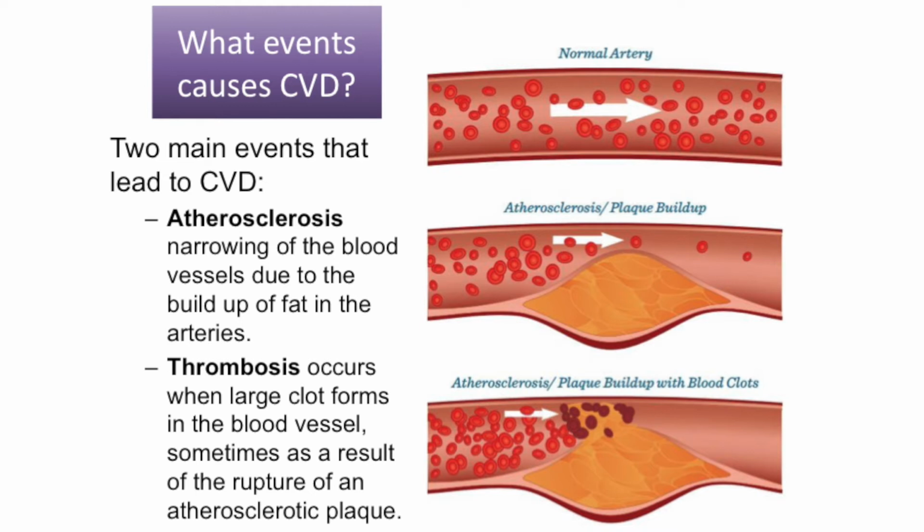Now what else can happen is what we call thrombosis. It will reduce the amount of blood that's flowing through, but it could also rupture. With the blood pressure going through that blood vessel, potentially the cap will come off and the fatty deposits will spill out into the blood vessel. Naturally, our body tries to prevent that flow, so it starts to clot. That clot can sometimes completely block the blood vessel, and therefore the blood flow completely. So there are two events that can happen: atherosclerosis and thrombosis.